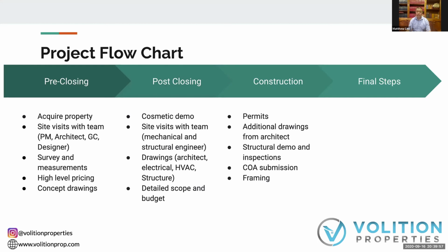It's not 100% guarantee that you'll get passed at COA, but it's a hell of a lot better than having none of that and trying to pass at COA. So we do our COA submission. Usually we're asking, maybe it's more square footage, maybe your house is extra long, maybe it's a parking variance. Oftentimes we have to have a parking variance because parking requirements are quite strict, right?